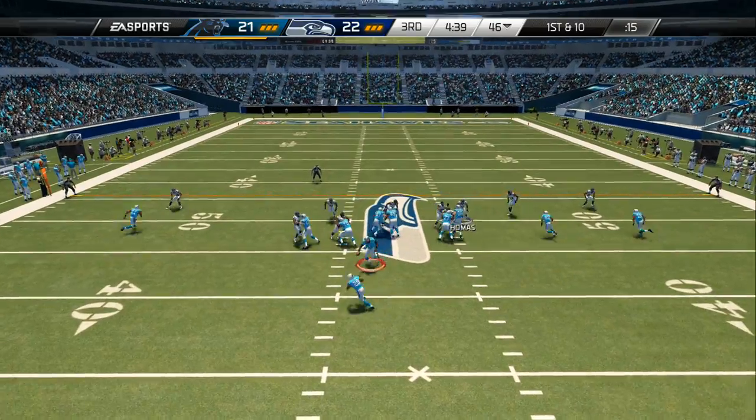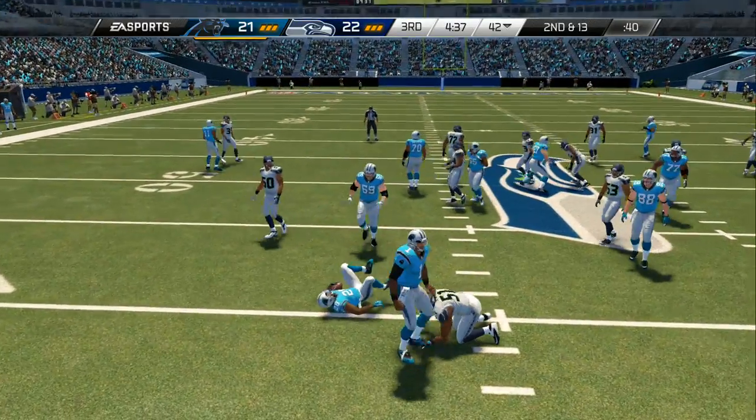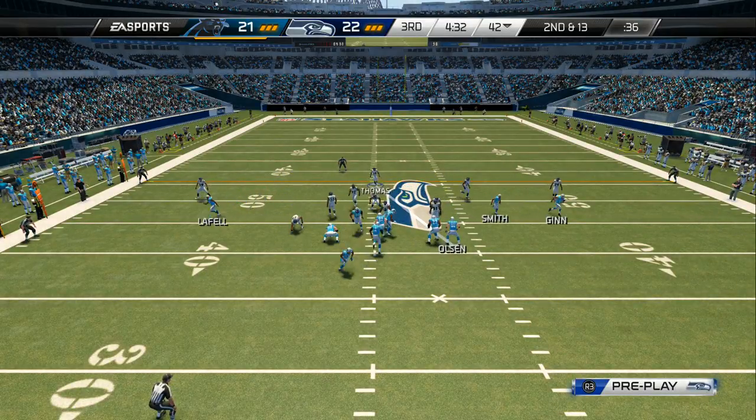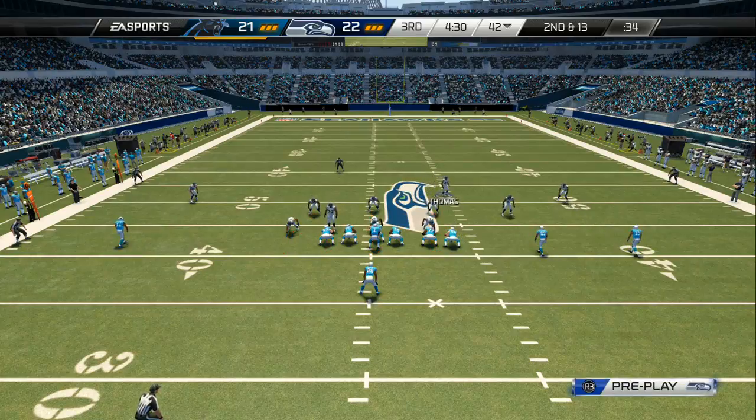Stewart lined up in the backfield. First and 10. Stewart's got it again. Got to give the defense some credit on first down. There's so many things the offense can do. They were ready for that play, and they stopped it.